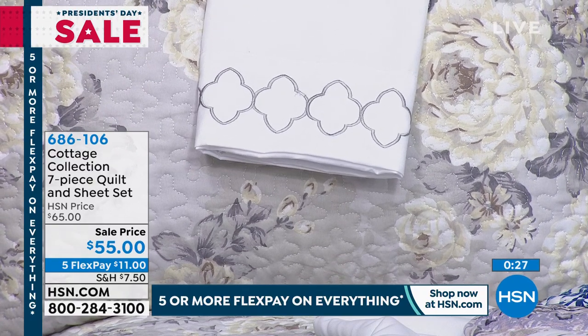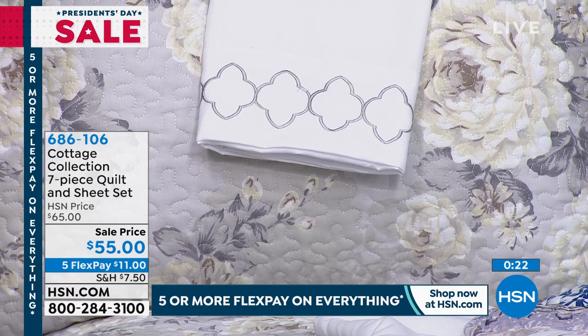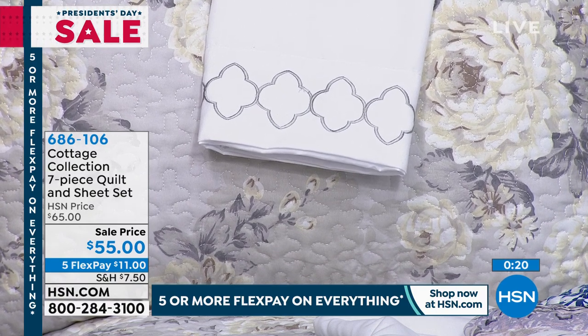It really is. And everything is easy care too, so you don't have to baby this. That's what I love about our bedding here, it's not stiff. No.